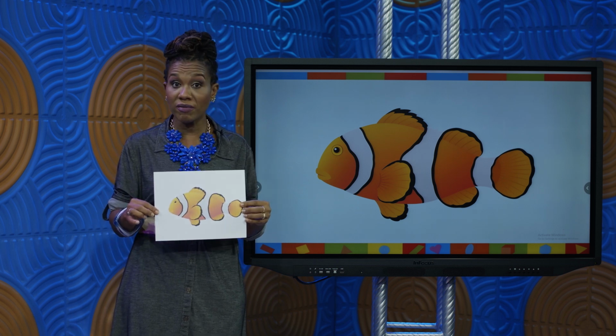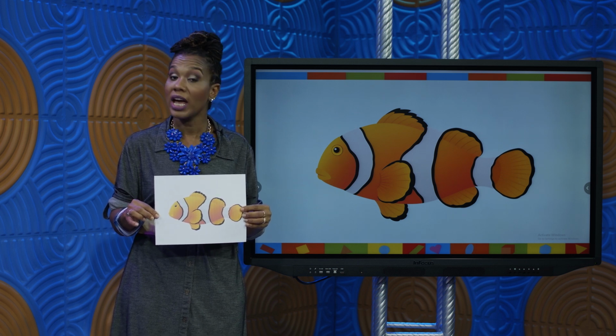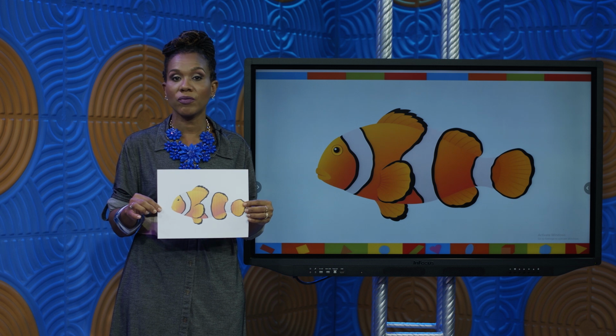So this is a picture of, yes, it's a fish. And what's the first sound?